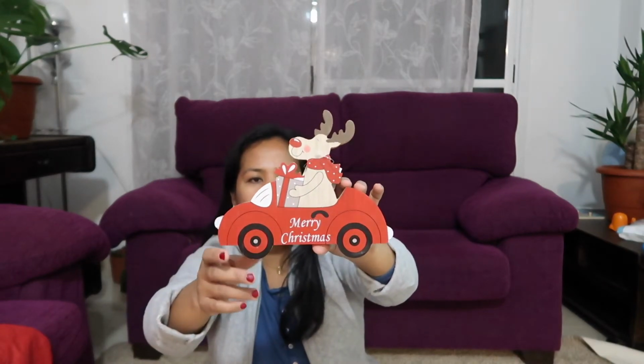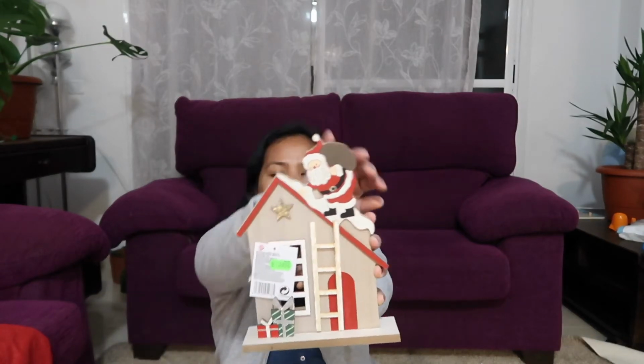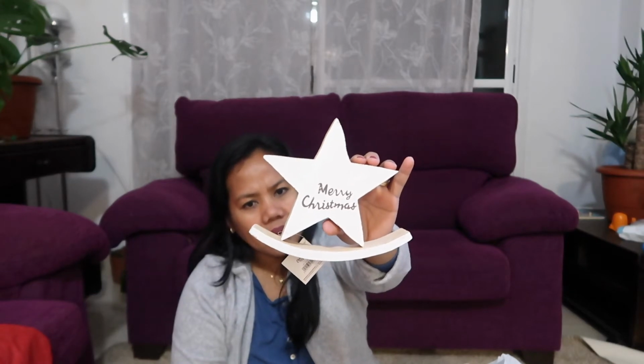So this one is €3.60 lang, guys. Tapos itong isa naman, si snowman na kahoy din. It is $3.95 naman siya, guys. Another one is this house, guys. So it is really so cute as well, with Santa here. Wood din siya, and this one is €3.95 din. And also we have this star sign with Merry Christmas. This is €5.50. Yeah, cute niya, diba?